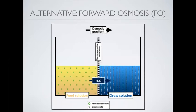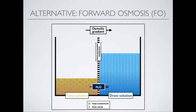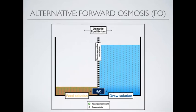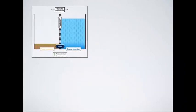This process runs until we reach osmotic equilibrium on both sides of the membrane. At this point, there is no water flux anymore, so the system is in balance. This is where we would usually stop the process. Then the question is, what do we do with our final solutions? Let's focus on the feed solution, or in our case the urine, first.